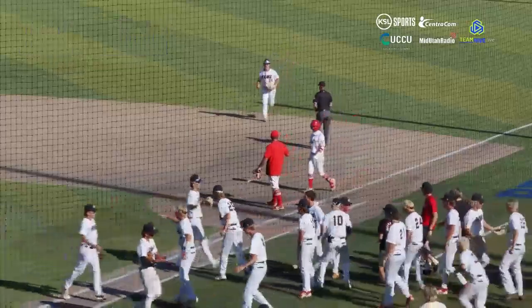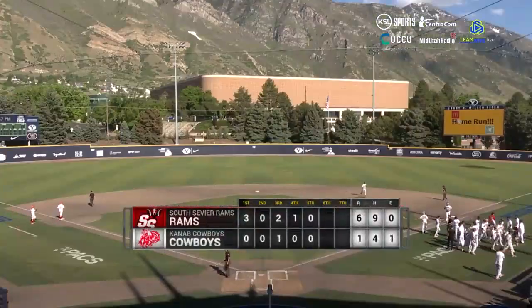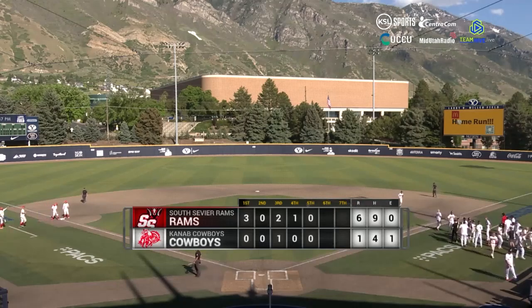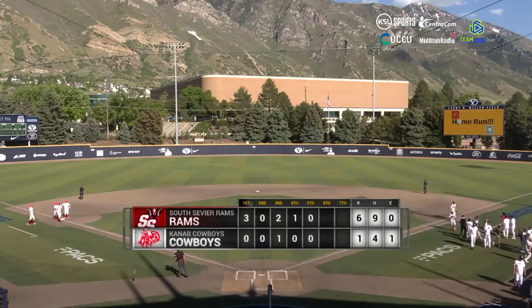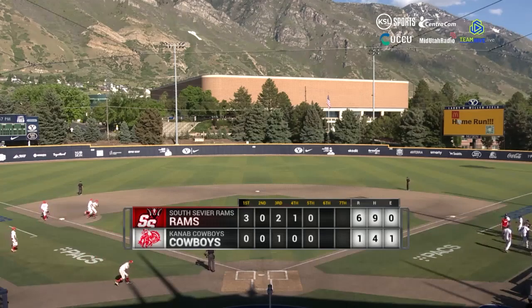Kanab gets a hit, but they do not score. No runs on 1 hit, no errors by South Sevier, and 1 runner left on base. Through 5 complete in the 2A state championship. It is South Sevier 6, Kanab 1 on the Mid-Utah Radio Sports Network.